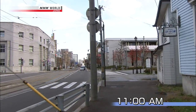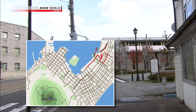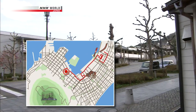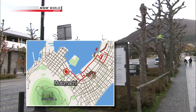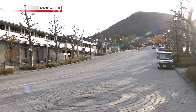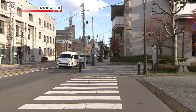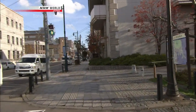It's 11 a.m. After visiting the morning market and passing by the brick warehouses, I've arrived here. The Motomachi district is up this hill. It used to be the center of town. Wow! Look at this big street with all its flagstones. Hakodate really needed broad thoroughfares, I guess. I think I'll go on up.